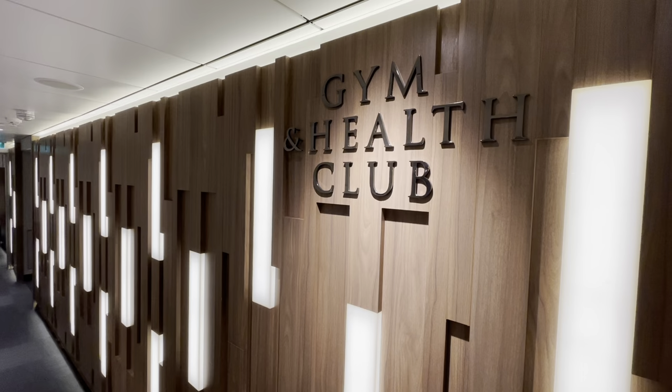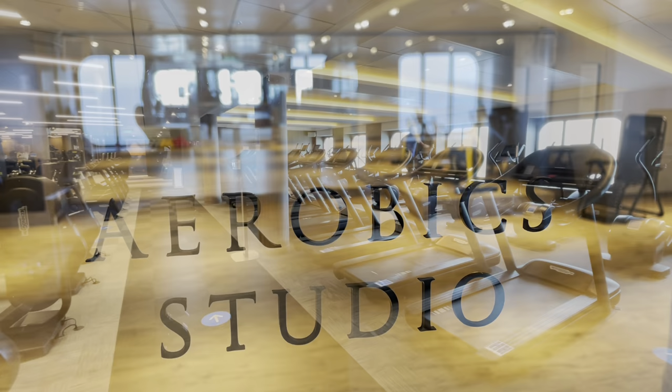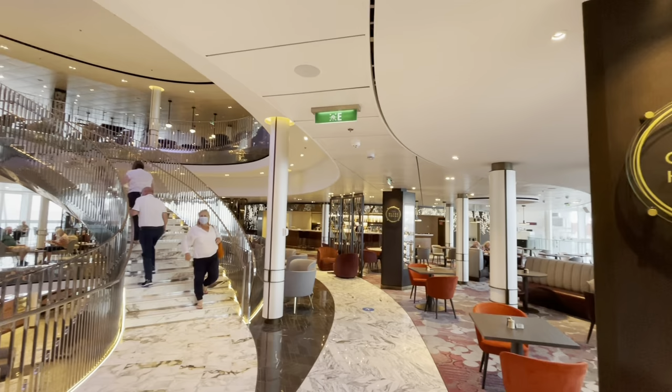Tucked deep down below on deck 5 is the gymnasium? What is it? What is this? What is that? Right, are you still with me? Because it's time to head up and explore deck 7.